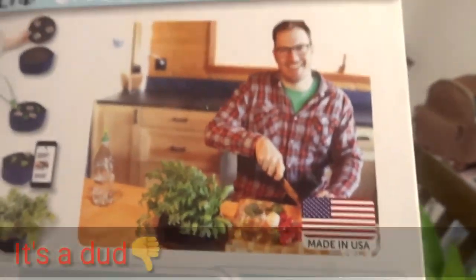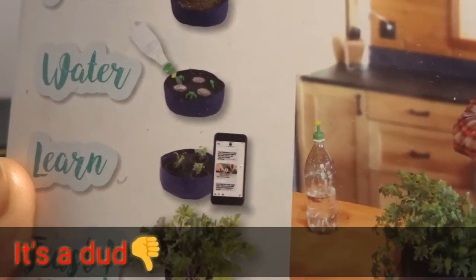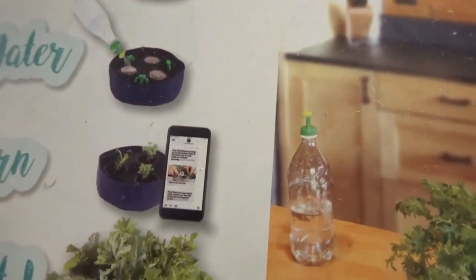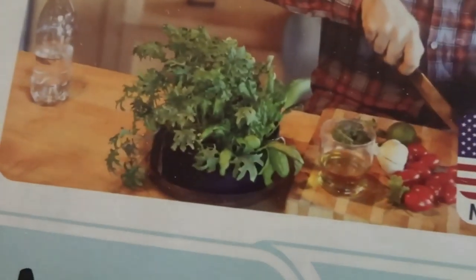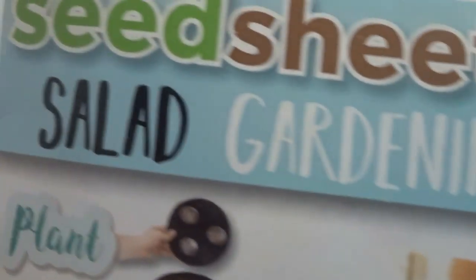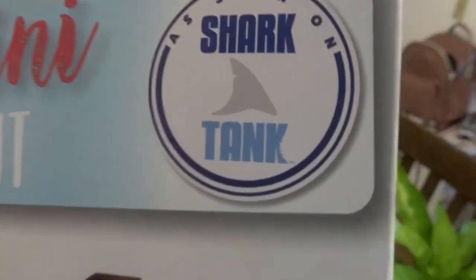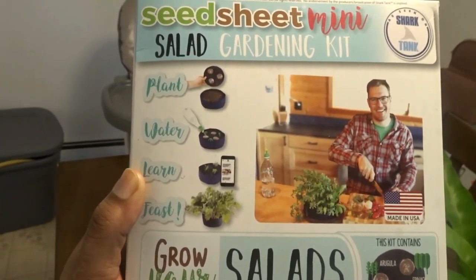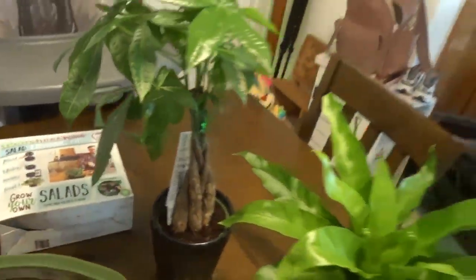And then what's pretty cool about it is you can set it up to an app in your phone. So it'll let you know, like, okay, your salad needs more water. Your salad's almost ready to eat, basically. So I thought that was really cool. And apparently this is something that was on Shark Tank. So I just thought that was cool. We've had it for a while, but we're definitely going to get around to doing it. So that is pretty much all that we got.